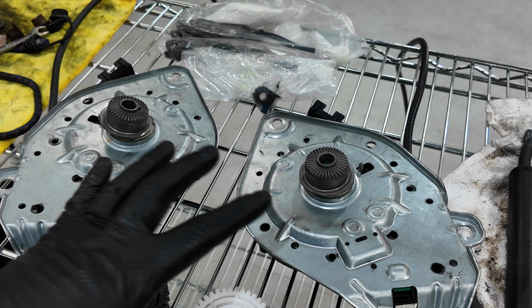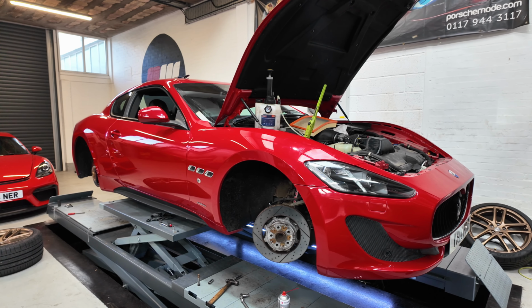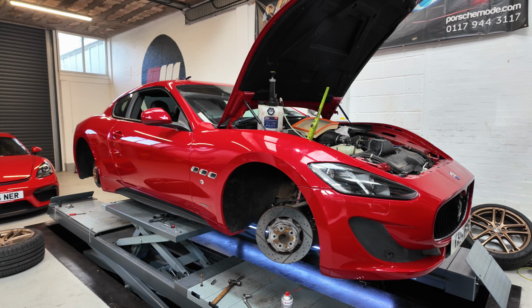We're working on something a little bit different today, and it's not the Land Rover. It's this lovely Maserati. Do like the colour. So we've got that. Red GT4. Red Maserati GranTurismo. So it's in for major service and brake fluid change. We've acquired this car from one of our good customers at Motor Village.